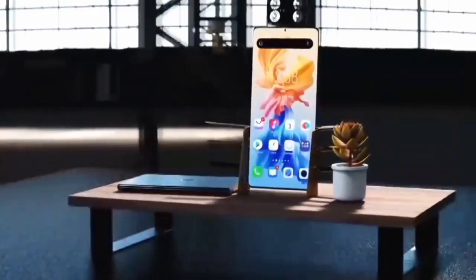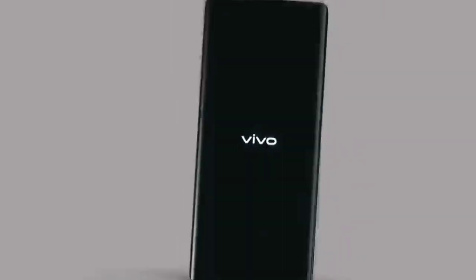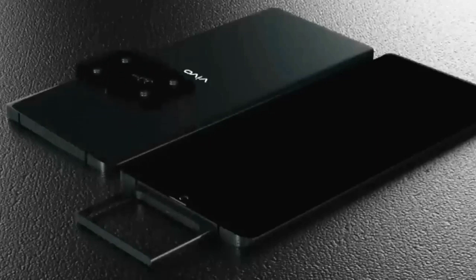So, let's talk about the price of the phone. It is believed that the price of this phone will be a little less or more than $1,100.